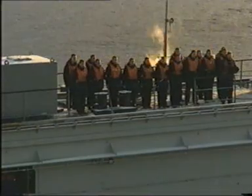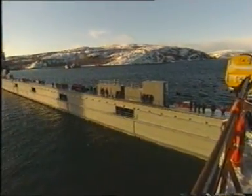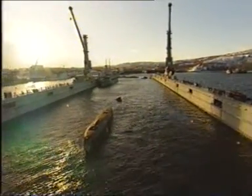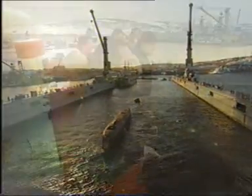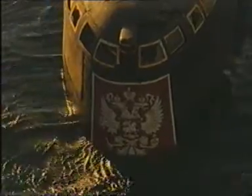Here ends a successful operation in which numerous innovations were needed to overcome the many challenges. Raising the Kursk is a story of technological ingenuity, perseverance, and courage in a fight against time and the elements by specialists from many countries.